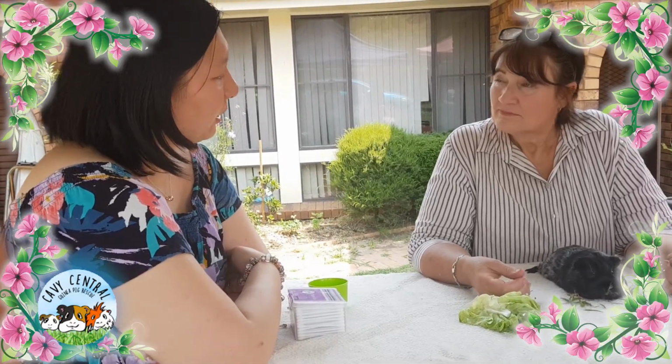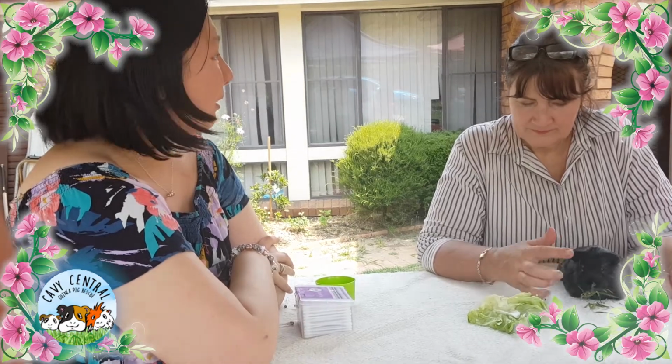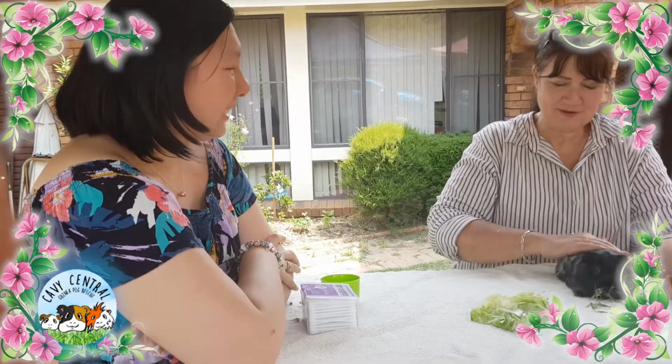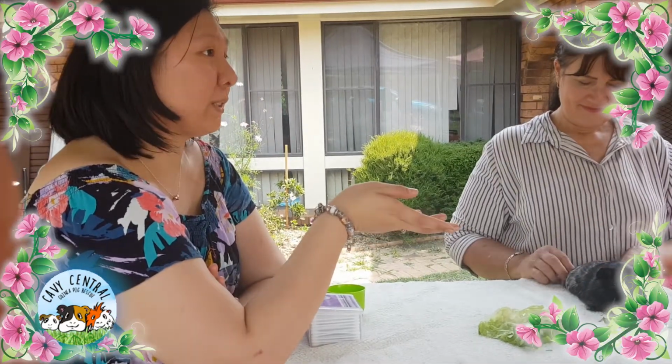Because he is separate to the other guinea pigs as well. Like he's by himself in his own cage, chilling out like a bachelor. He looks very chilled. Look at that. So yeah, I did get worried once Chantal pointed out the legs.